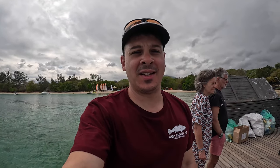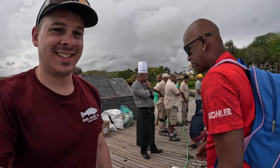Back at the dock. We've unloaded all the fish. Nothing goes to waste here. All the fishmongers and the chefs of Mauritius have come to collect. Have a look at this.